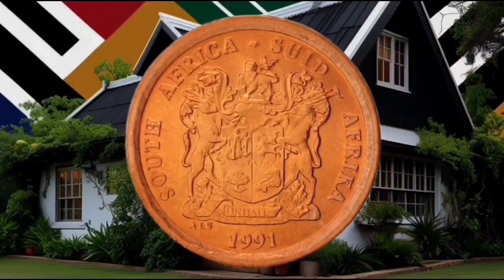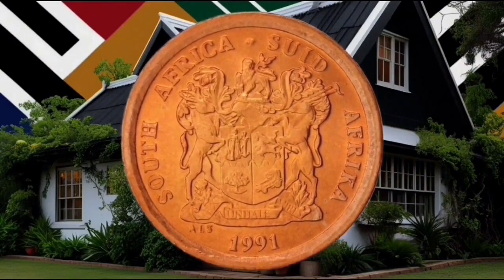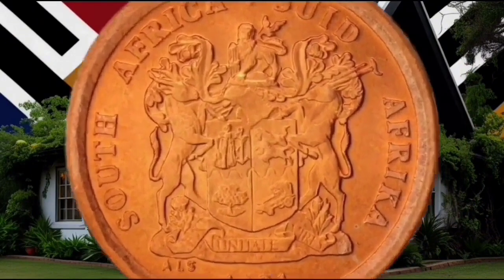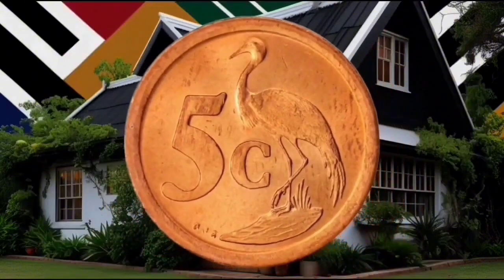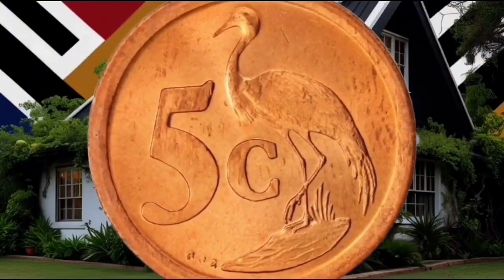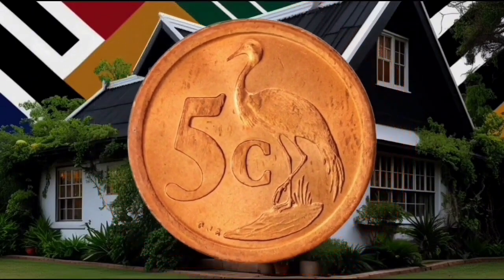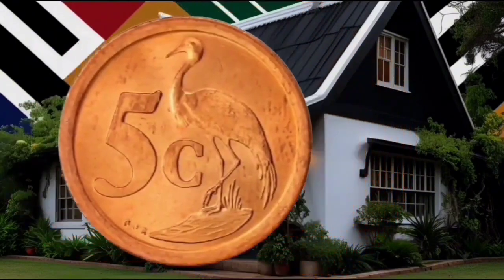The reverse side of the coin features the striking image of a blue crane, which is South Africa's national bird. The blue crane symbolizes elegance, peace, and resilience. The intricate detail in the design adds to the aesthetic value of the coin and makes it easily recognizable among coin enthusiasts.